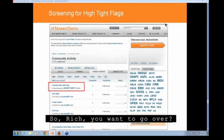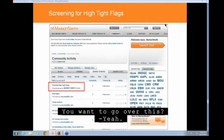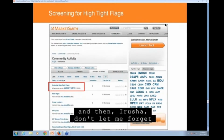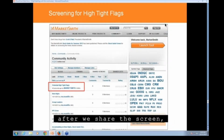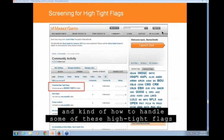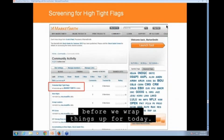So, Rick, you created a nice little screen here for high tight flags. You want to go over this? Yeah, let's talk about how to access this screen so you guys can start looking for these patterns yourself. And then, Arusha, don't let me forget, after we share the screen, we want to talk about how to use this screen properly and how to handle some of these high tight flags that we're seeing right now in the current market before we wrap things up for today.